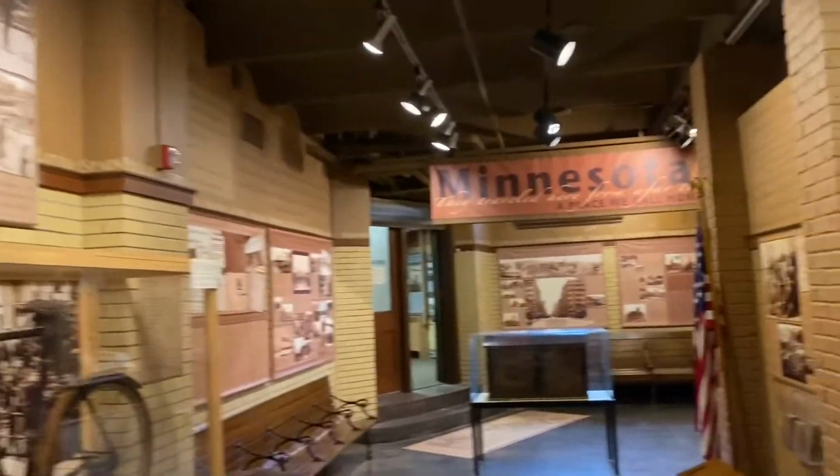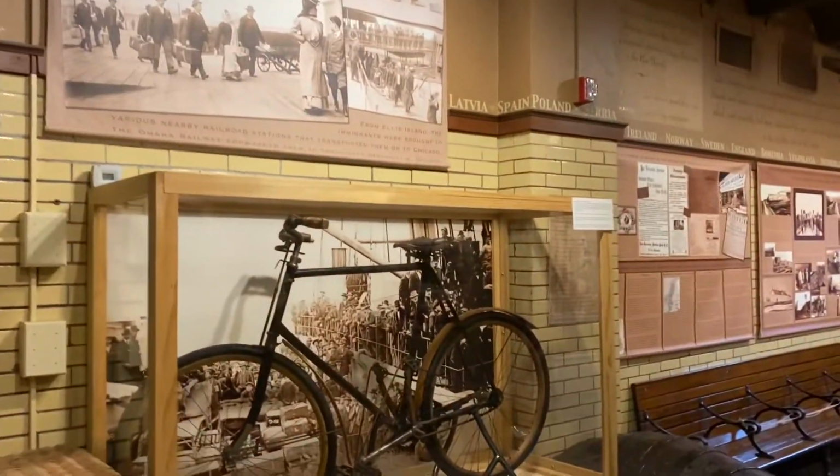Toll Road here, and I'm in Duluth, Minnesota, and we're outside the depot, the train depot. We're going to check out the North Shore Railroad Museum. Inside the train depot, they've got the immigration waiting room.